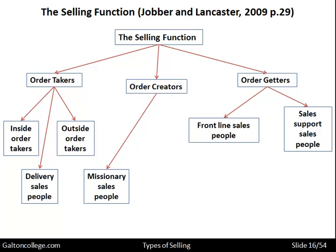But there could also be sales support people, people who are doing research into the market, people who are providing information about the market, working out current trends, making recommendations to management about innovations for the product to meet current fashions, and feeding that through to the frontline salespeople who now have more information to work on to hopefully, from their perspective, get more sales.